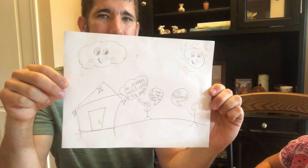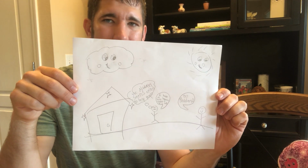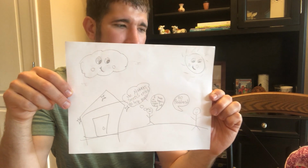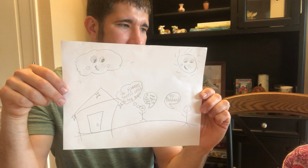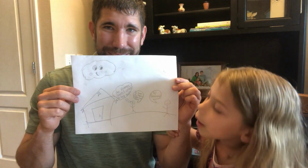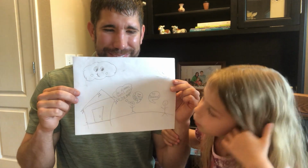So here's the pretty house, and there's a guy saying, I have a house, but I can't sell it. No problemo, says my dad. And the guy's thinking, he always seems excited to help people. Yeah. That's kind of his thing. And she drew these all by herself. I just kind of told her what I was looking for, and she came up with all the sayings and everything.